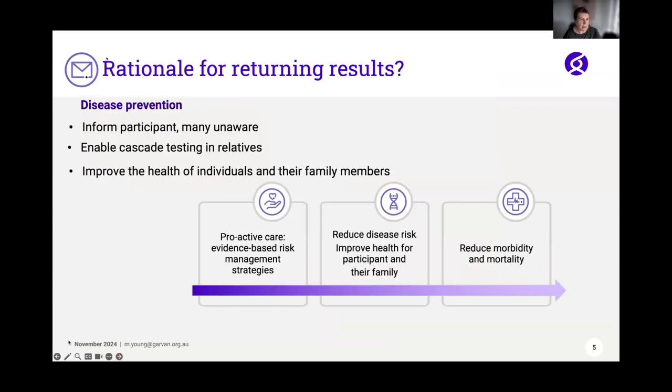So I think it's important to step back and think about, well, why return results? And we're actually talking about disease prevention. So we're talking about identifying people, many of them who are unaware that they carry these genes that cause a high risk of a condition, and also that they can inform their family members, and we can actually reduce morbidity and mortality from disease. These actionable genes and the information that we give back, we must have clear clinical evidence that there is actually something you can do about it. That's the current status of giving back the results at the moment, that there must be evidence-based risk management that people can engage in that can make a difference to their disease risk and ultimately reduce morbidity and mortality.